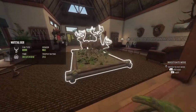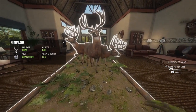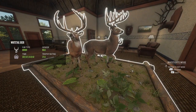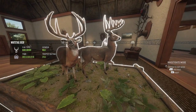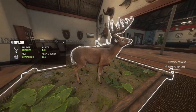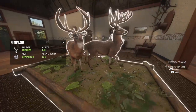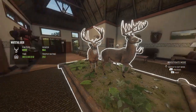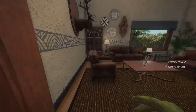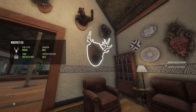Then we'll just go in here first. And here we have all my 270 Whitetail. Yeah, 271.6. This is currently my highest one so far. And then we got another 271.6. He tied my biggest one. And then we have a 270.7 right there.